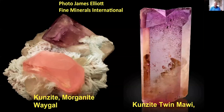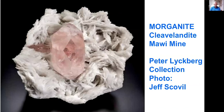And here on the right side, a kunzite twin crystal from Maui. Unbelievable. The nicest one I've ever seen. And to the left from Weigall, kunzite, morganite. Weigall doesn't produce often, but sometimes fantastic pieces. Here is from Maui, beautiful morganite on clevelandite.